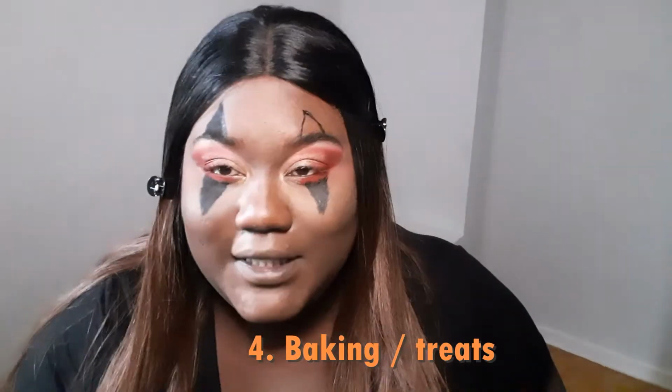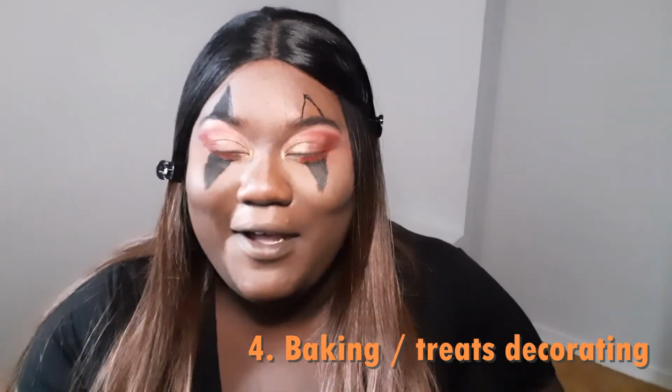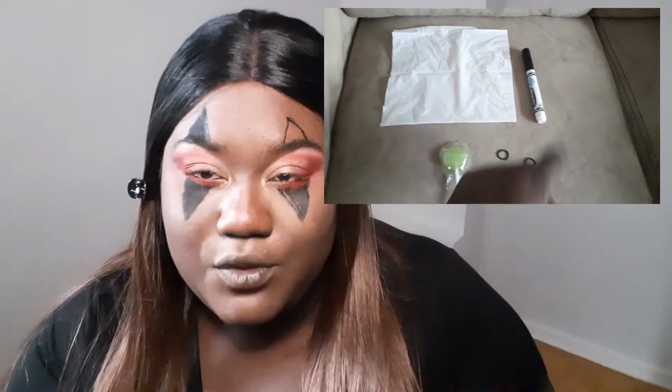Do baking. That's something that I personally like to do anyways, but you can also do Halloween treats and stuff like that. Something the kids can help out with. Of course, they can decorate cupcakes and muffins and stuff like that, but you can also make your own little ghost lollipops. So you need tissue, a lollipop, you'll need an elastic band or 2, and also a black marker.